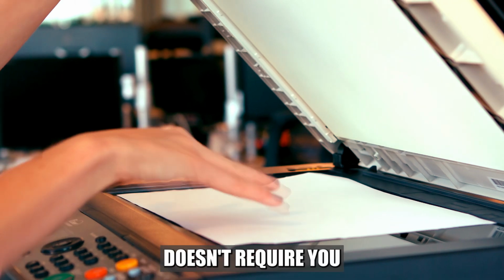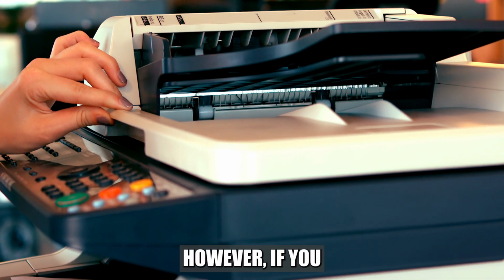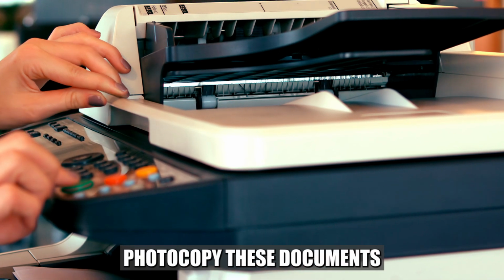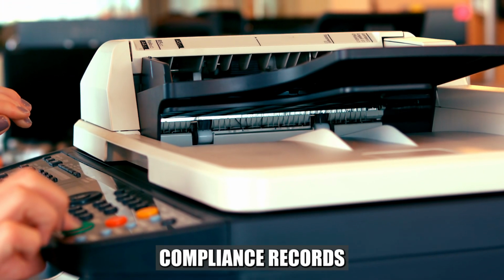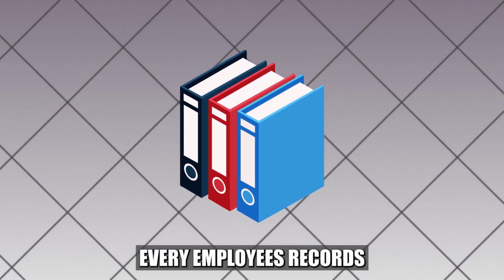Form I-9 doesn't require you to photocopy the documents you are given. However, if you decide to photocopy these documents for your I-9 compliance records, you must be consistent and photocopy every employee's records.